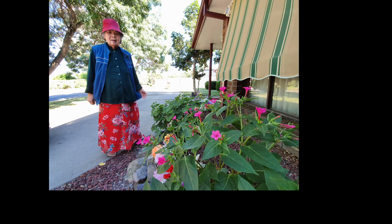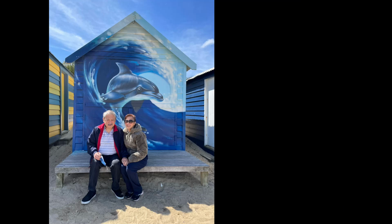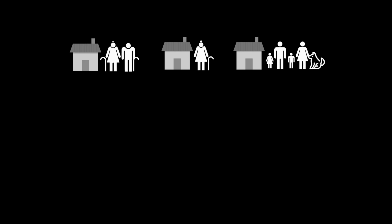This is my mum. She's 88 years old and lives in this 1980s house. These are my in-laws. They're in their 70s and live in this 1960s house. So here's my grand plan.